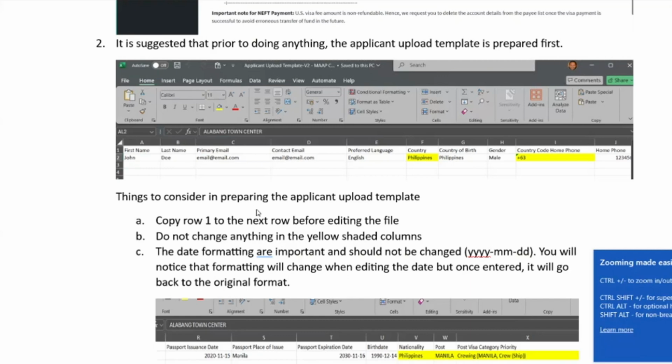Now, our suggestion also is for you to copy row 2 to row 3, 4, 5, or 6, or however many, if you're trying to create 10 profiles, until row 12. So just copy row 2 to the number of rows where you want to enter the details of your applicants. The reason for that is so that you won't be changing any of the formatting, because for this file it is important that the formatting is retained as is.